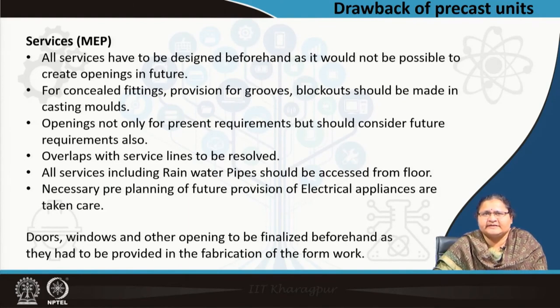Moreover, any expansion program should be considered. So, any future planning should be incorporated, as concealed fittings, provision for grooves, and block-outs should be made in the casting mold. Openings are needed not only for present requirements but, as I told, for the future as well. Rainwater pipes, electrical lines, sanitary lines, wastewater, supply water, all to be included.